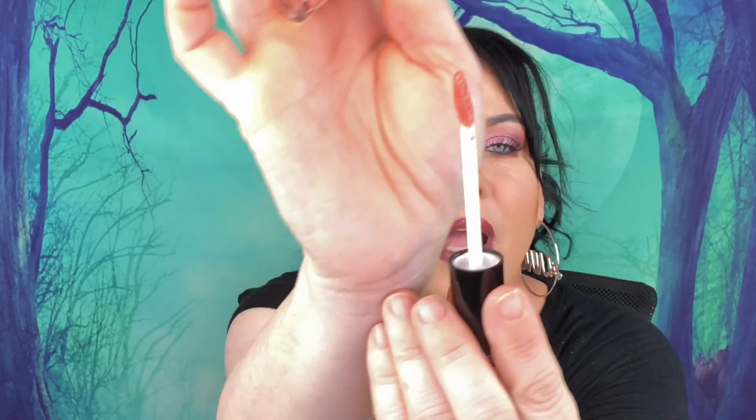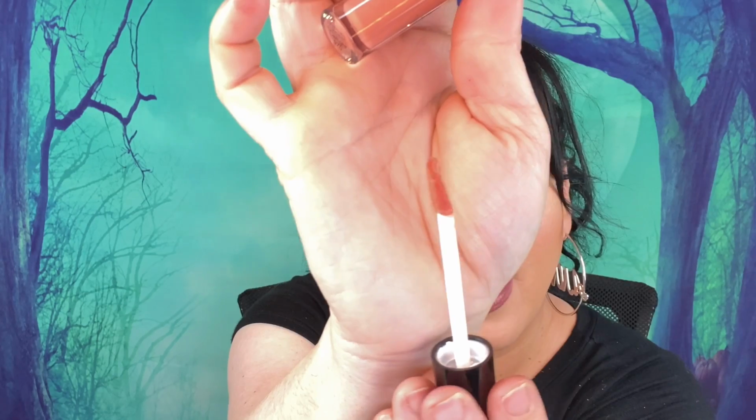All right, the next thing I got is this Violet Voss lip gloss, and this is in this shade. What shade are you? I don't know, maybe it says on the lipstick. So it's a really pretty color. This is in the shade Delight. So let's do a little swatch. I love these type of doe foot applicators. They're my favorite. Let's put it right here. Ooh, that is opaque. That is gorgeous.